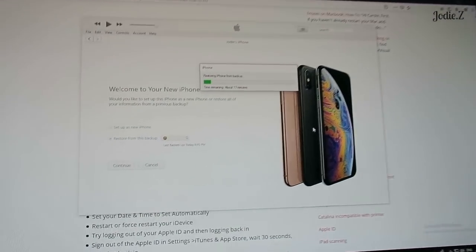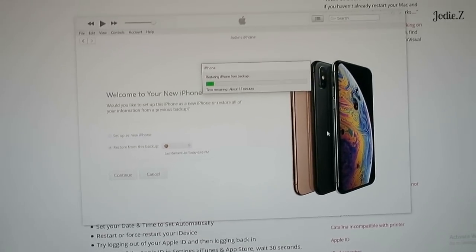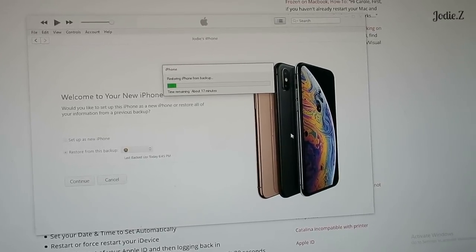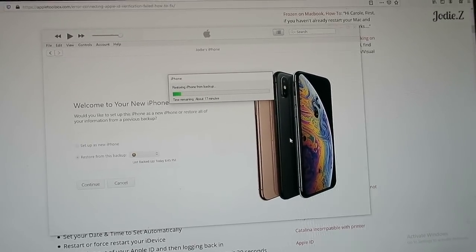This is after almost an hour and a half trying to figure it out. I'm finally up to this spot where I am manually doing it. So I've got about 18 minutes left. So I'll check back with you a bit later.